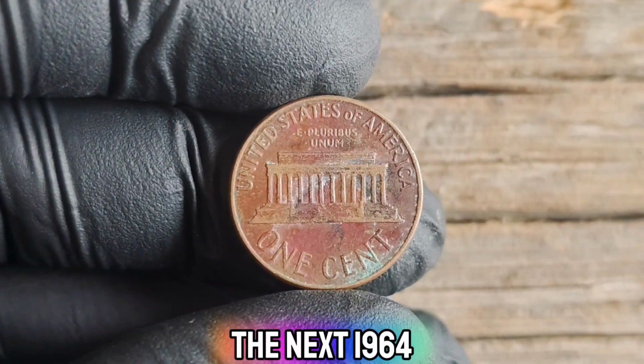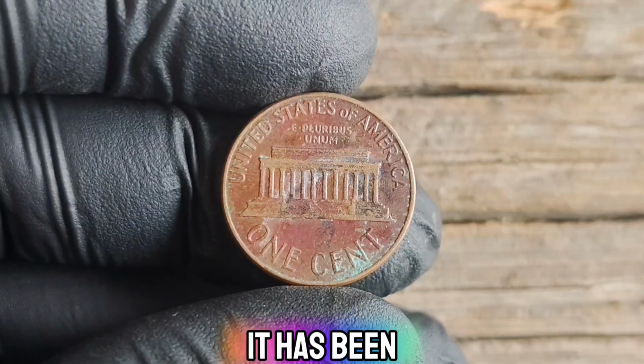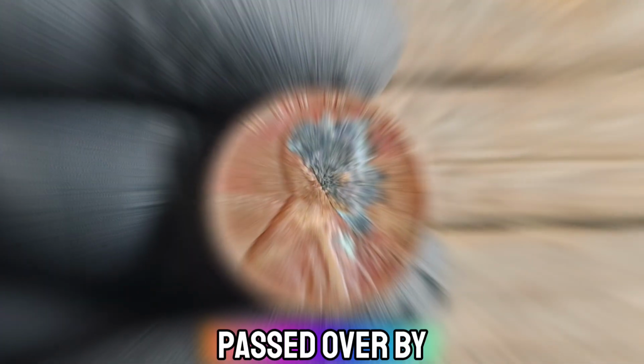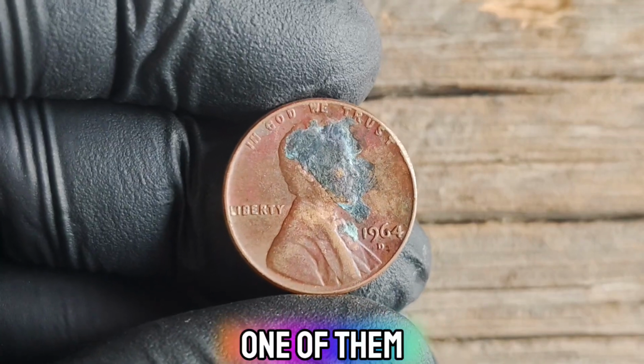The next 1964 Lincoln penny worth over $1.9 million is out there. It has been waiting for decades, passed over by countless people who never noticed its hidden secret. Do not be one of them. Check your pockets.